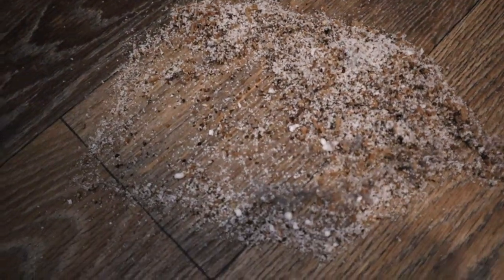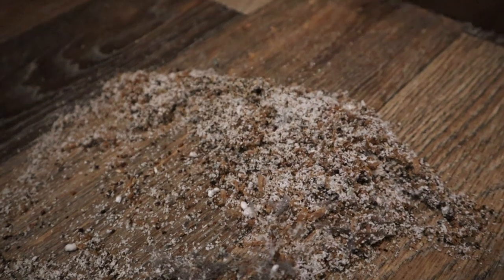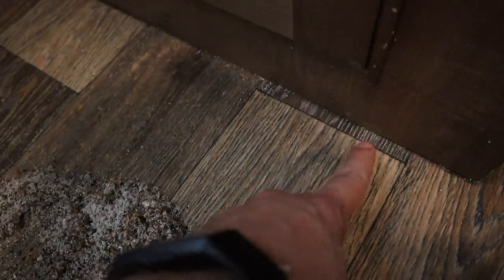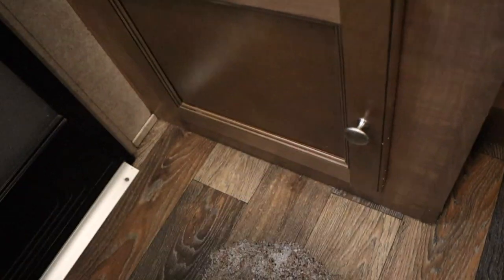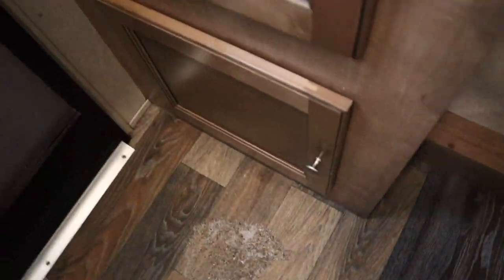So I'm hoping you guys can help me out on this. It's probably not good, but I thought I'd show y'all anyways. So, what is this? I don't know if I can get that zoomed in. Basically, I found it right here. Just a little pile of it, and kind of inside of here. I don't see any holes anywhere. Is that something from, I mean, termites? What is it? I don't know.